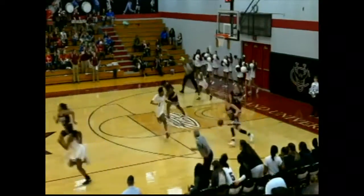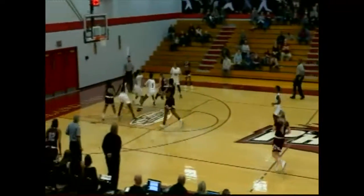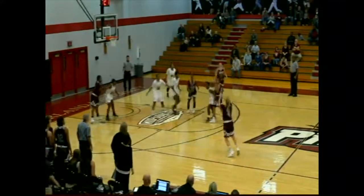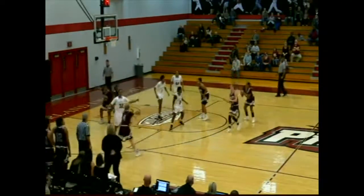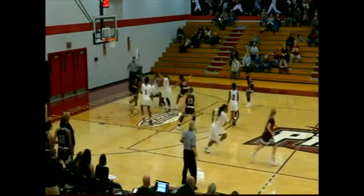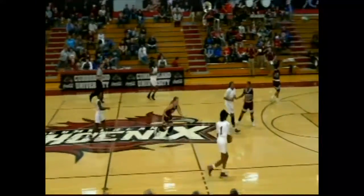Lindsay trying to break the press herself. Gets into the lane. Puts it off the glass. Well off the mark. And pushing will be Gregory. Gregory all the way down to the side. Baseline. Hands it off. Over to the left side to Turner. Back to Gregory. She'll let it fly. That one no good. So after only missing 1 in the first half, they've missed their first 2 threes of the second half.